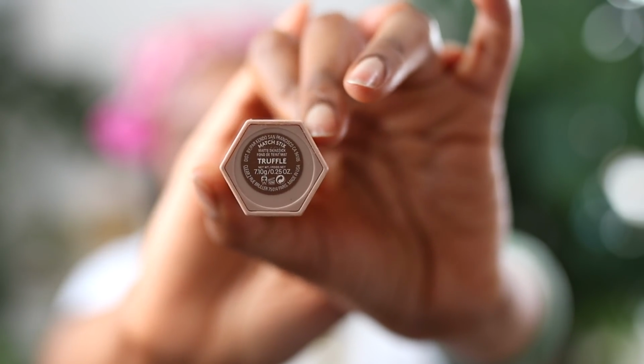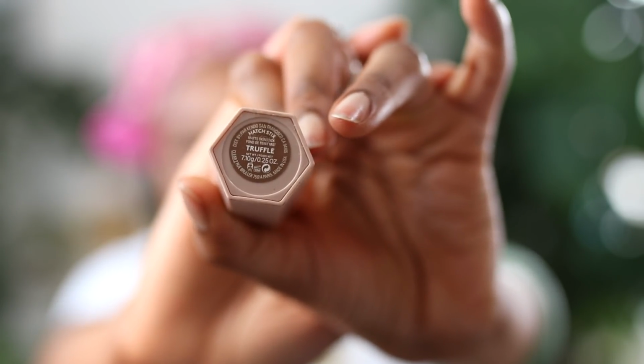And you kind of can see it. I'm going in with my Fenty Beauty matchstick in Truffle. I am going to go in right here, creating some shadow.